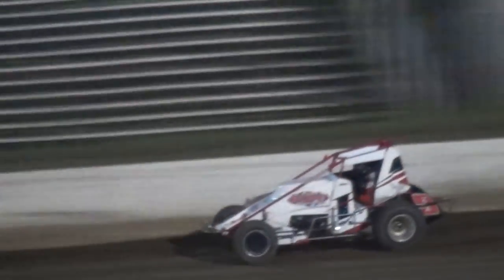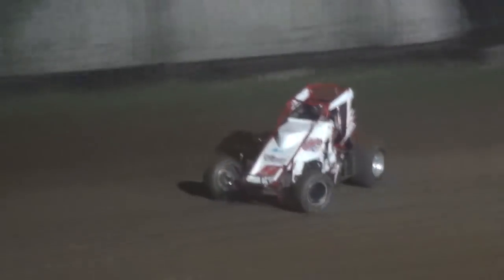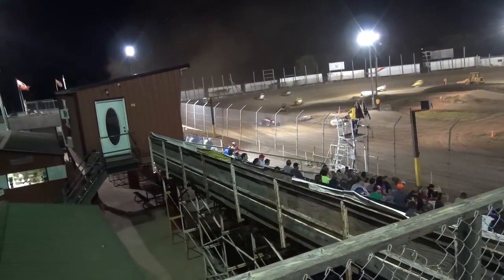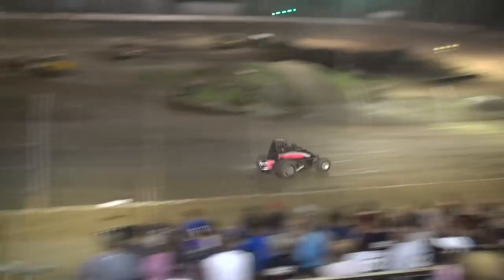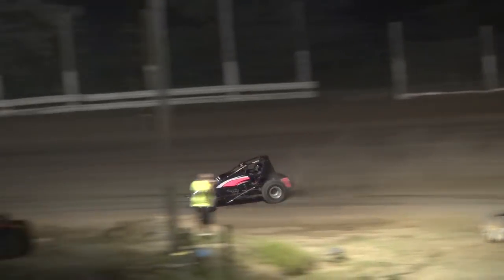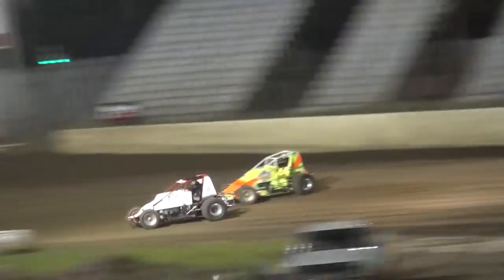Wow, Chad Goff really making that top side work for him tonight. Casey Baker still in second. Matt Sharon going a lap down. Here comes Parkinson in third. Wesley Smith, that feature winner in the midget race, coming up strong. He's going to challenge Parkinson.